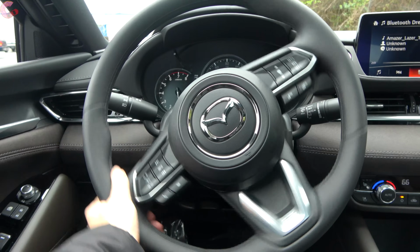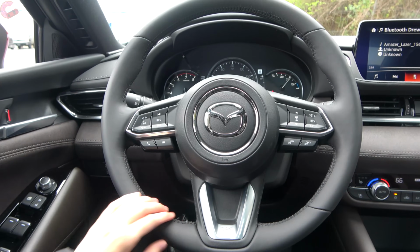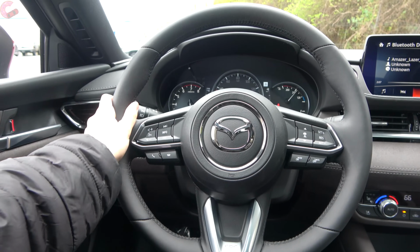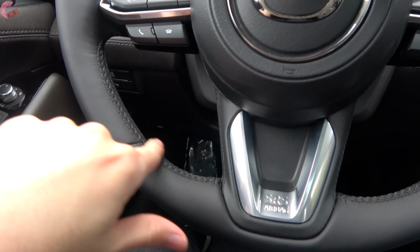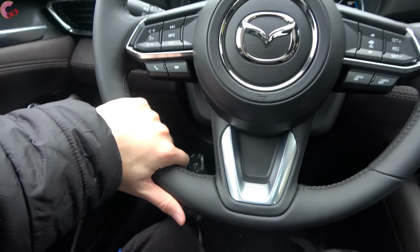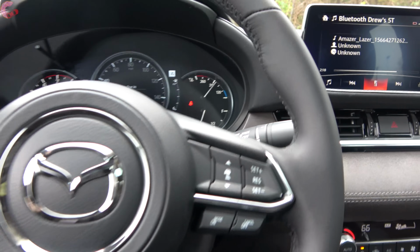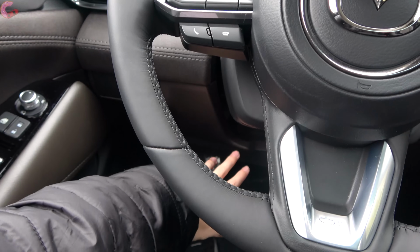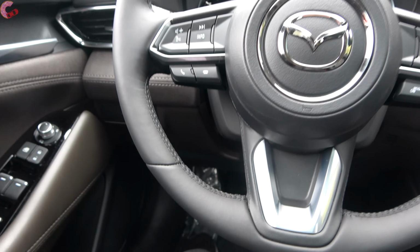Now coming back to the steering wheel, you do have electric power assisted steering, and the steering wheel itself is wrapped in a really nice and supple leather on the Signature trim with a double stitching detail instead of the single stitching detail on the other trim levels. You also find rain sensing wipers, and you have manual steering wheel adjustment, but it is also heated on GT Reserve and Signature.